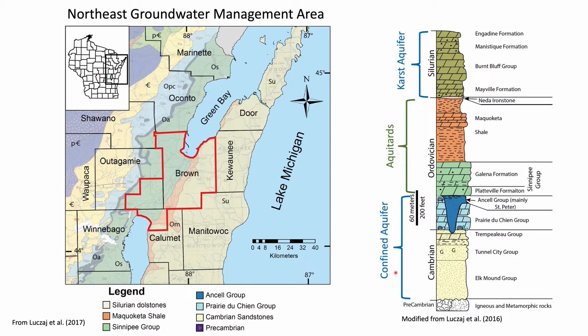The red area outlines the Northeast Groundwater Management Area, which is defined as an area that has more than 150 feet of drawdown since pre-development conditions. And Green Bay and the Fox Cities near Appleton, Little Chute, Kaukauna, Kimberly, and places like that are where the major centers of pumping are for this groundwater management area.